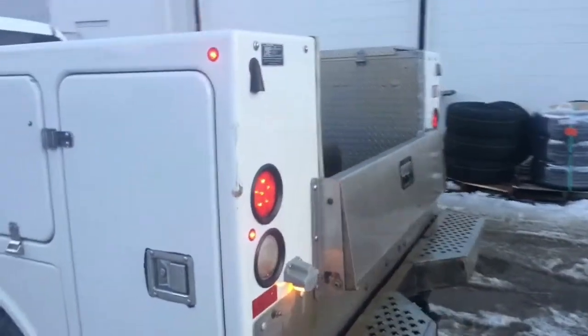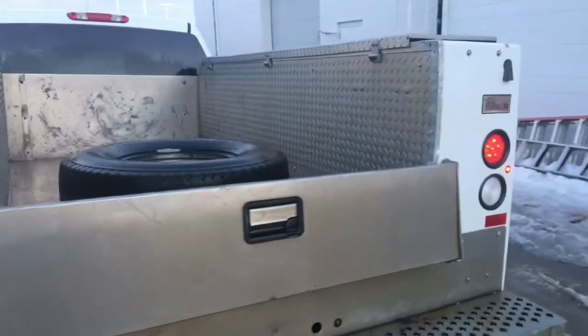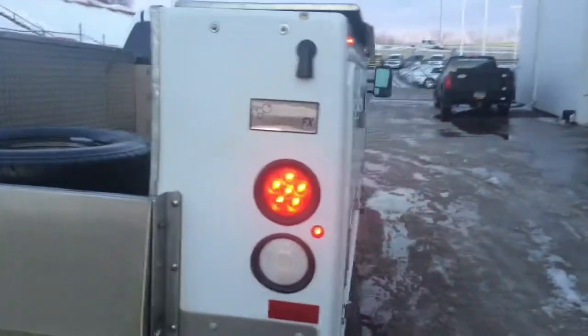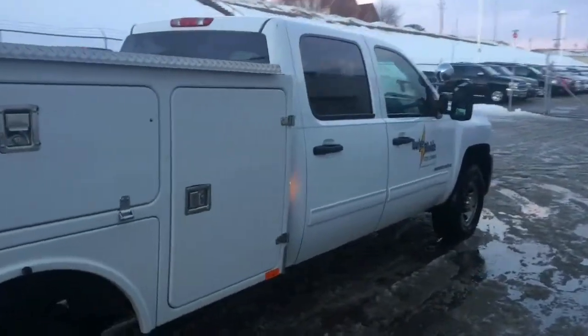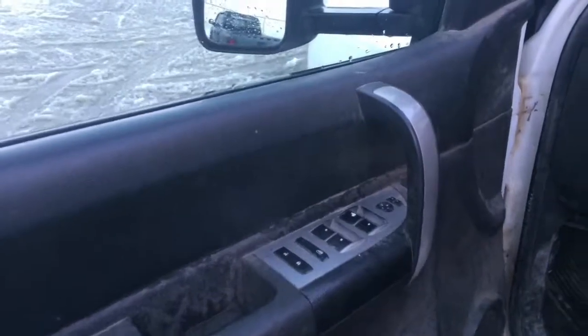We'll go into what the service body is all about a little bit later, but overall we're just going to talk about this. This is a fiberglass Brand FX service body, excuse me. Couldn't think of the word for that second. As you can see, pretty straight truck. Now, apart from the cleanup that I just gave it, it hasn't been given its bath.